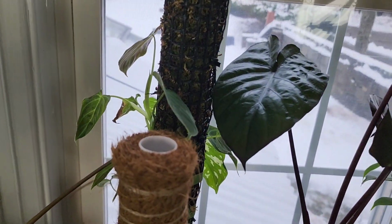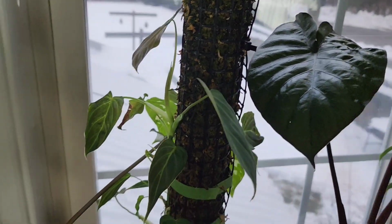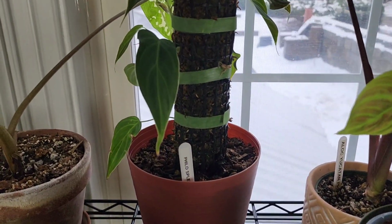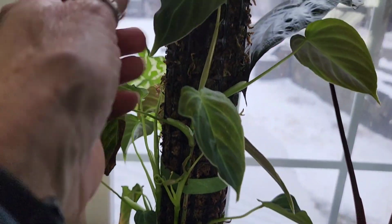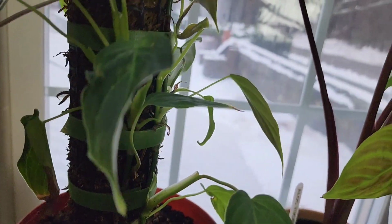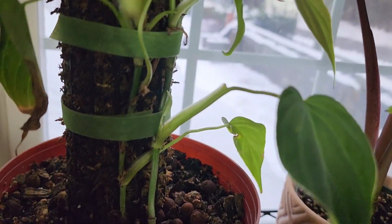Okay, back here, let me move this one out of the way. Back here is my Philodendron Splendid, and I'm pretty happy with how this plant is doing on the pole. She's growing pretty nicely. This newest leaf is a nice size, but she's struggling a little bit too, you guys, honestly. But I think she's gonna be okay. These newest leaves are pretty big. So I just have to keep a real close eye on it.